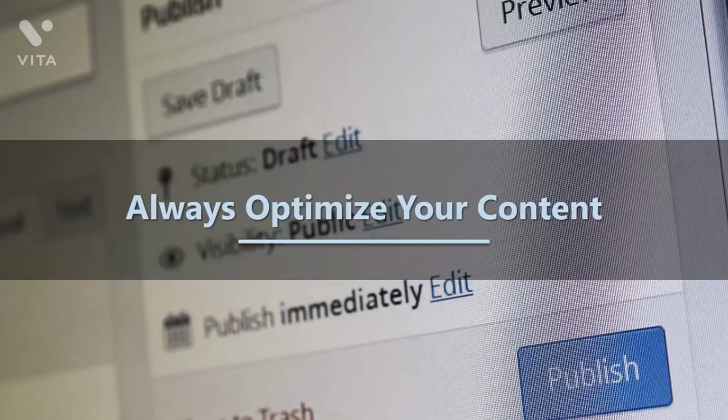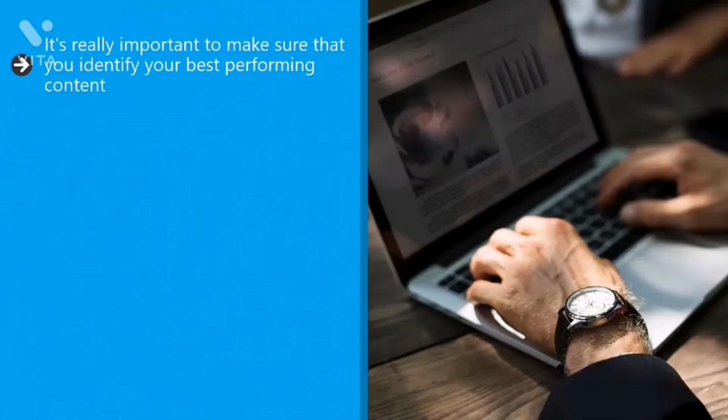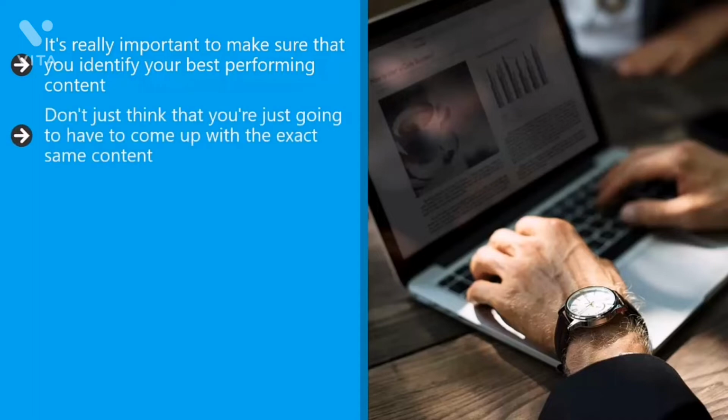Always optimize your content. It's really important to make sure that you identify your best performing content. This is not easy to do with Twitter. You basically have to pay attention to your website statistics and figure out which content update gets the most love from your followers. Once you have identified your best performing content, don't stop there. Don't just think that you're going to have to come up with the exact same content. That's not going to cut it. Also, don't think that you only need to give your system a few days for you to identify your winning content. Here's the system that I use.